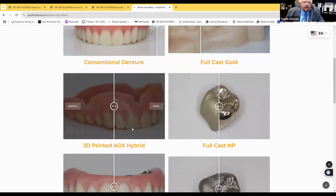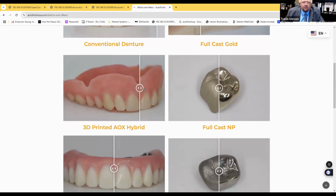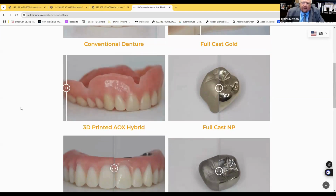So going down here, we'll skip through this quickly. This is a conventional denture, whether it's hand-packed acrylic or injected, and you can see you're not losing any of the characterization in there. So any stippling or rugae or anything else that you may be putting in that conventionally packed denture, you're going to get a more consistent finish than a manual polish, and that's really important to point out.